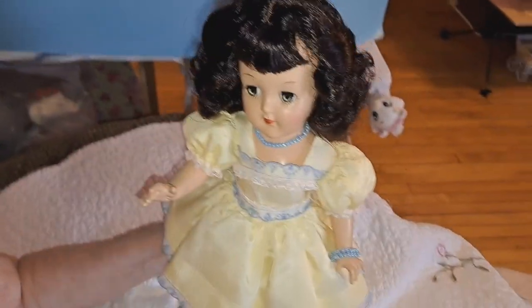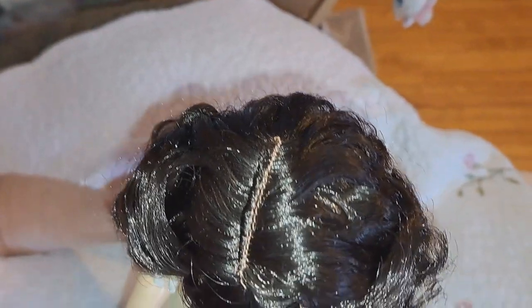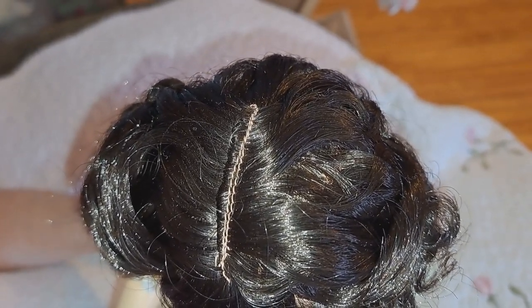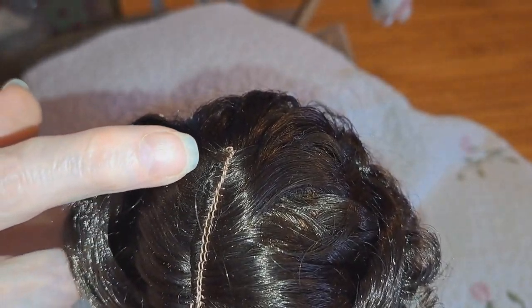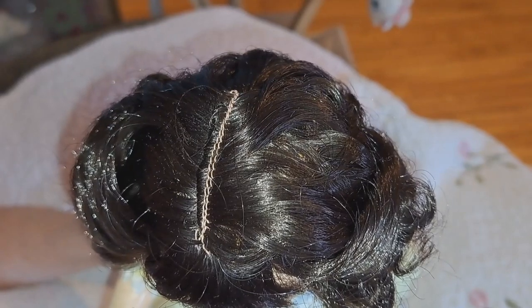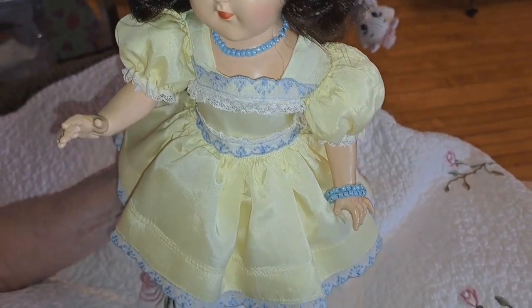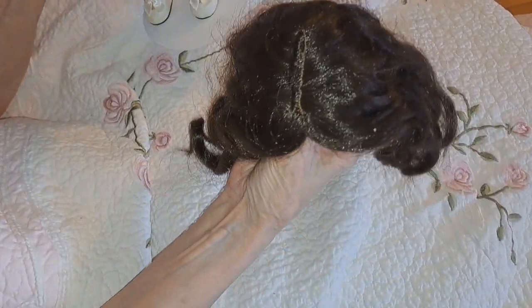Okay, so what we're going to do is show you one of the interesting things about a Toni. They have this double stitch in their wigs. This is one of the things that makes them, or how you can identify a Toni. And unfortunately, in the case of our little Sleeping Beauty that you just looked at.